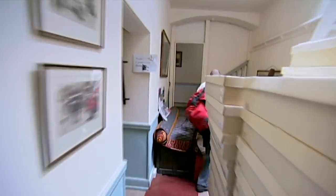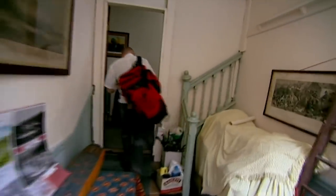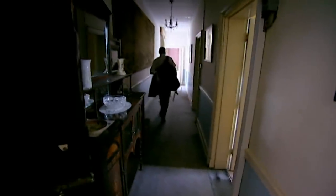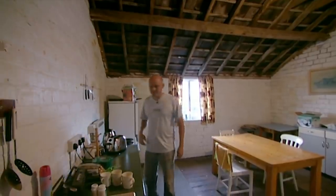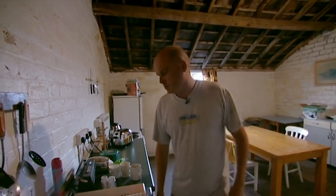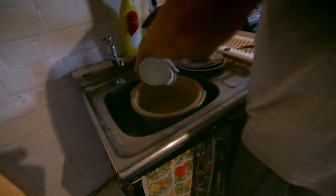Edward's had enough. He's leaving. He's decided that the only way he can continue running the business is if he's not living under the same roof as his parents. But he can't go far. He's broke. For the time being, his new home is a semi-derelict coach building just 50 yards from his mum and dad's back door.